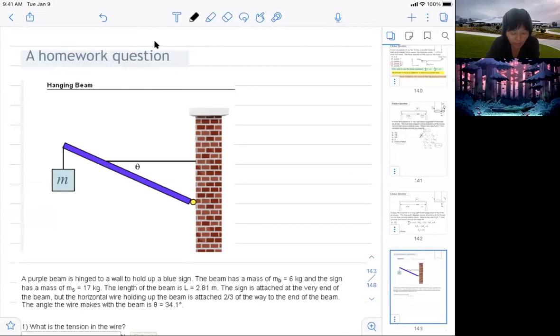We have a purple beam that is being pulled up by a tension cable right here. On one side of it, there's a sign hanging from it. The beam has a particular mass, the sign has another mass, the length of the beam is given, and there's a rope with some tension in it. The first question is, what is the tension in the wire?